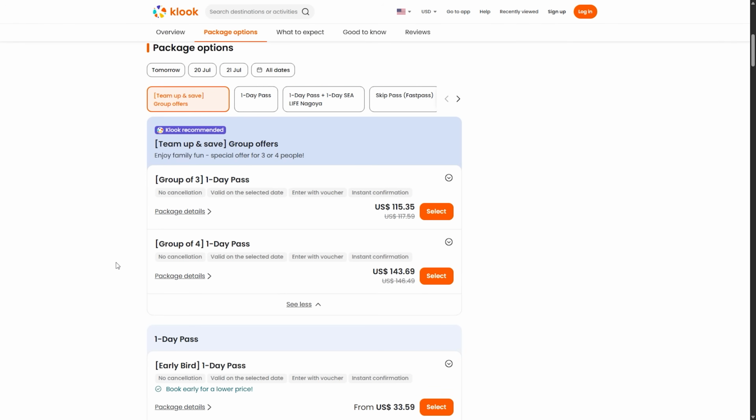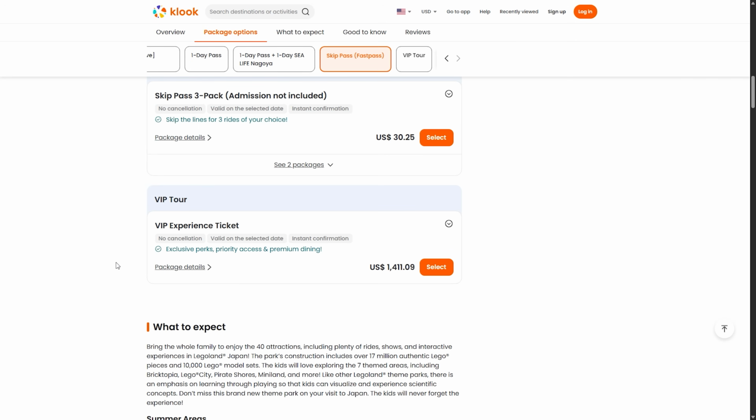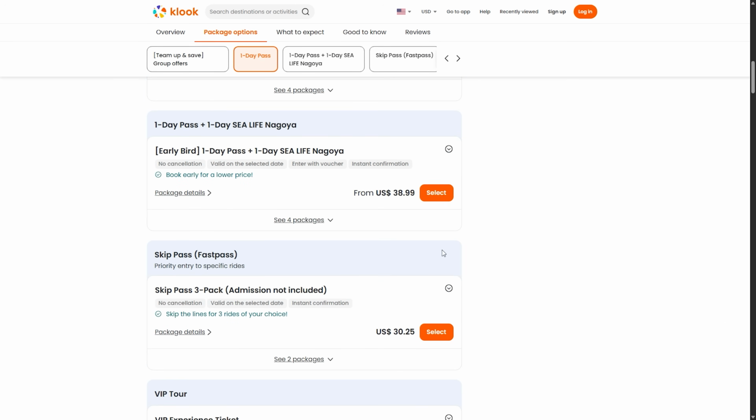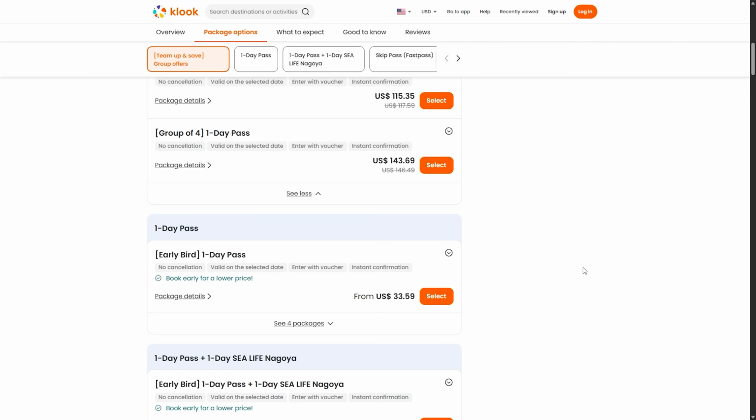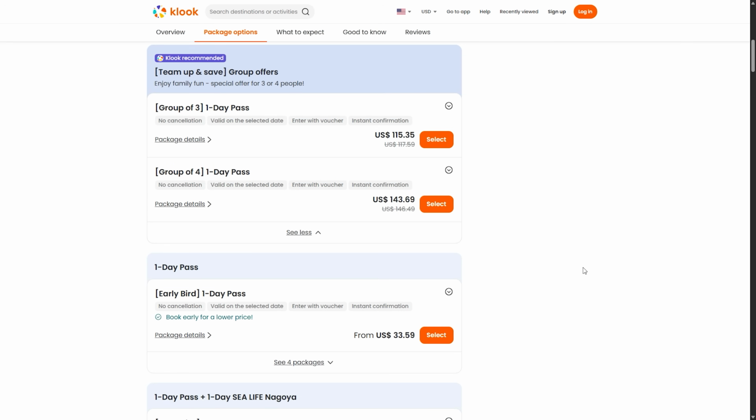Legoland tickets start at 4,700 yen for adults and 3,500 yen for children, and there are various ticket combo options for combining Legoland with Sea Life Nagoya, which is an aquarium. So if you want to do both of those things together, you can get a bundle discount. It is cheaper to book online as opposed to going in person, so if you are planning on going, might as well buy tickets online.